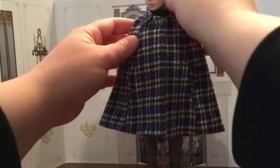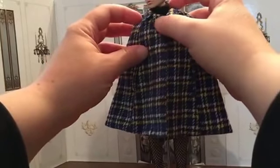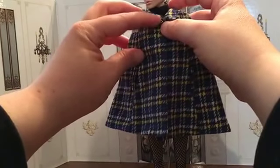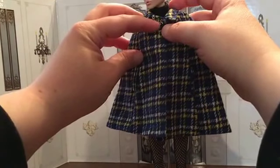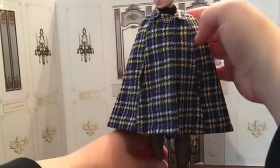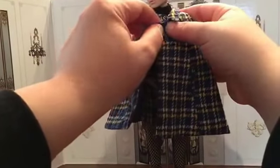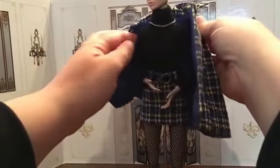The cape does have a very nice, lovely collar and a faux chain clasp to close it, although the real clasp is the traditional Integrity Toys hook and eye, which you will see in one second. Ta-da!